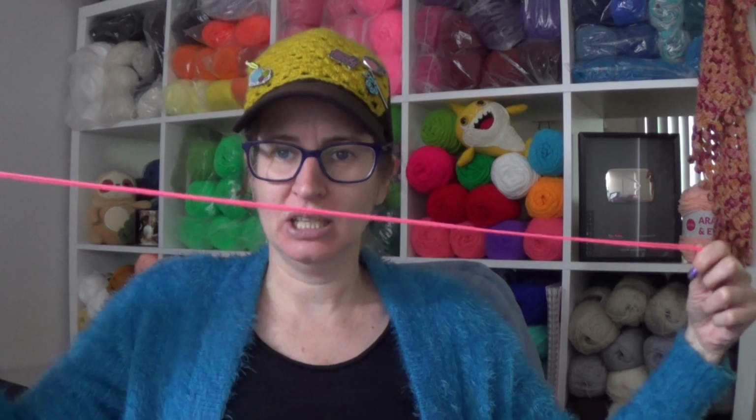And if you knit, you'll know what waste yarn is. You don't really use waste yarn in crochet. So you use waste yarn in knitting to hold stitches. If you're making a sleeve, you may need to put your stitches on hold, like a pattern will tell you.